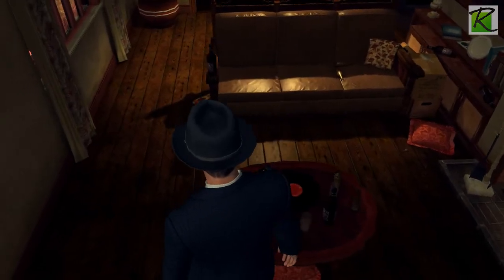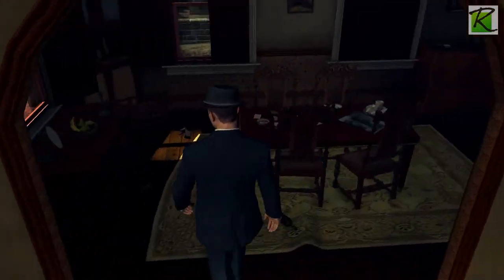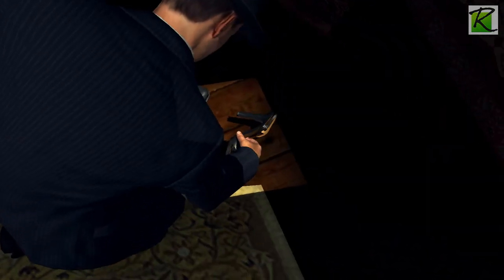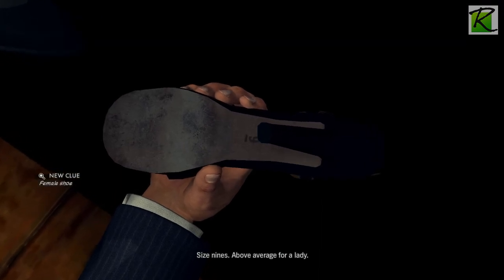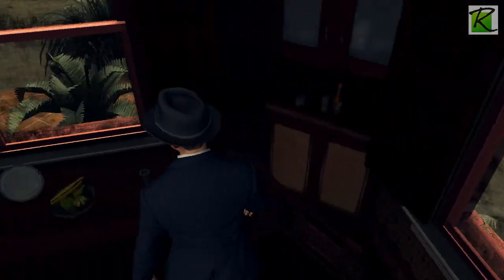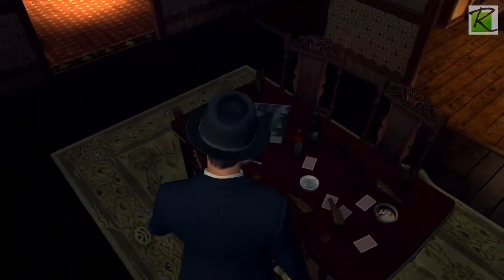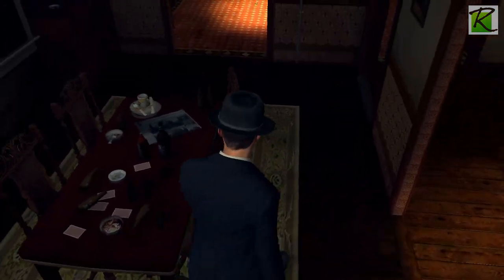Alright, we'll continue walking around, kind of aimlessly, looking for some crap. Ah, a gun! No, it's not a gun, it's a shoe. Oh no. Size 9s. Above average for a lady. It's a large woman. Oh, the man's a cross-dresser. The man who wears a male size 8 wears a woman's size 9. Is that what the case is? It did look like they had quite a party here. There's cards and things on the table.